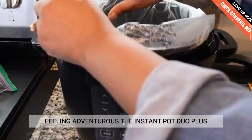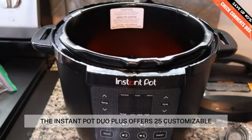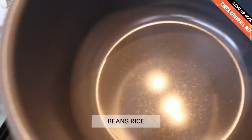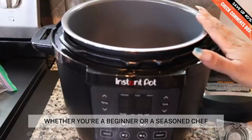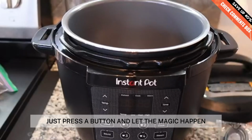Feeling adventurous? The Instant Pot Duo Plus is here to support your culinary creativity. The Instant Pot Duo Plus offers 25 customizable smart programs. One-touch cooking for ribs, soups, beans, rice, poultry, yogurt, desserts, and more. Whether you're a beginner or a seasoned chef, these programs make cooking a breeze. Just press a button and let the magic happen.